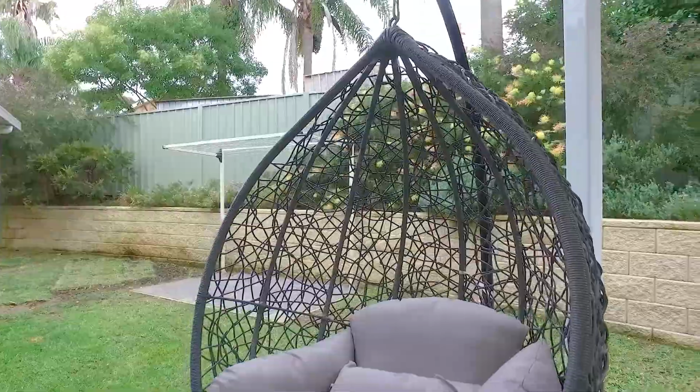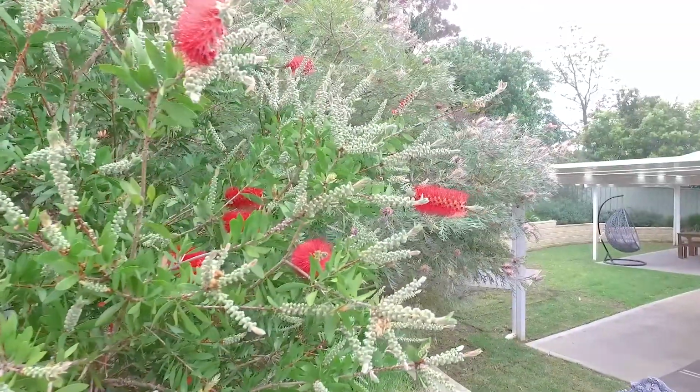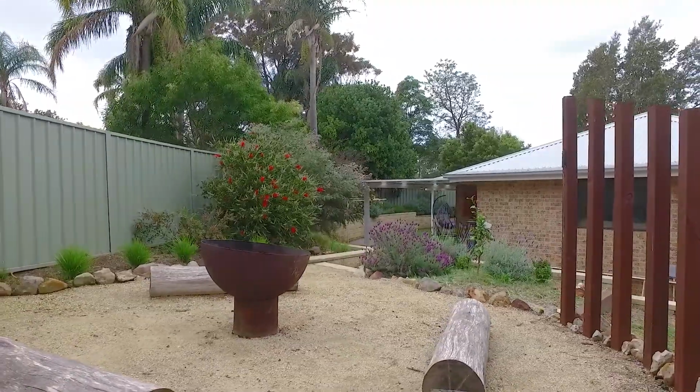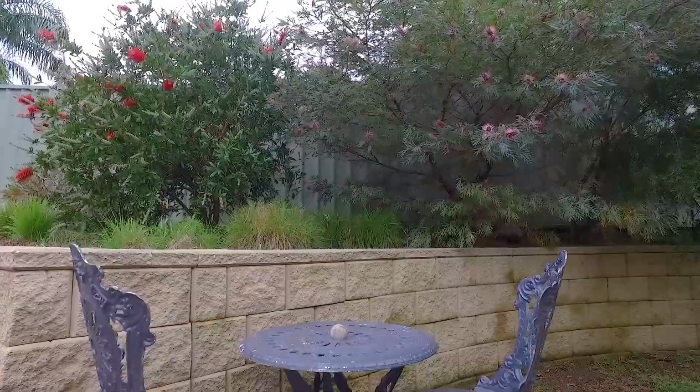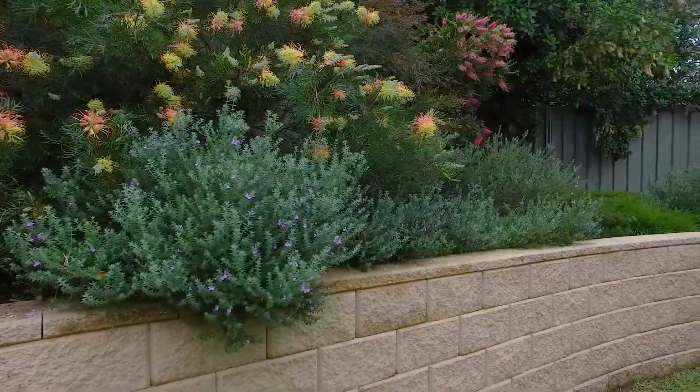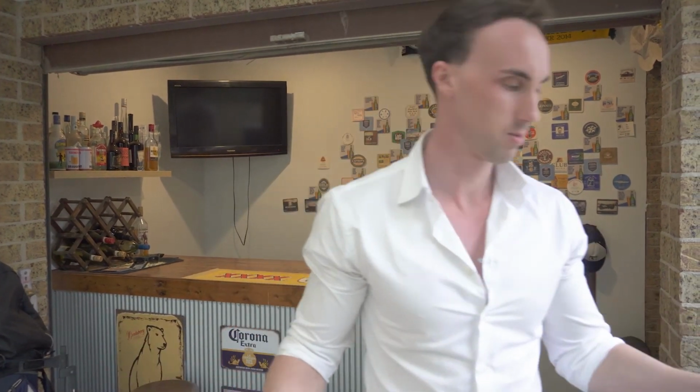This property is unique. It has not one or two, but three very different and distinct areas in the backyard. The central area, the backdrop to which is this gorgeous winding sandstone retaining wall, is for outdoor entertaining and escaping the sun in summer. There's even a bar here.